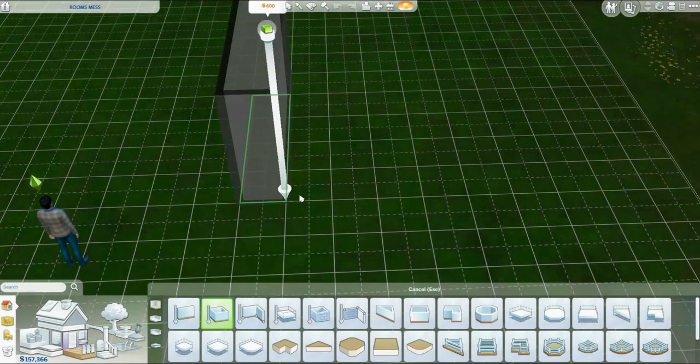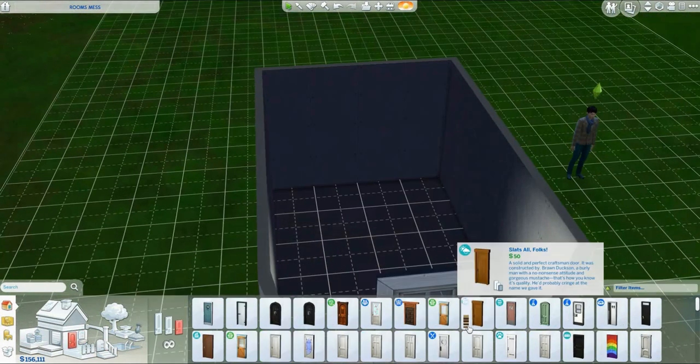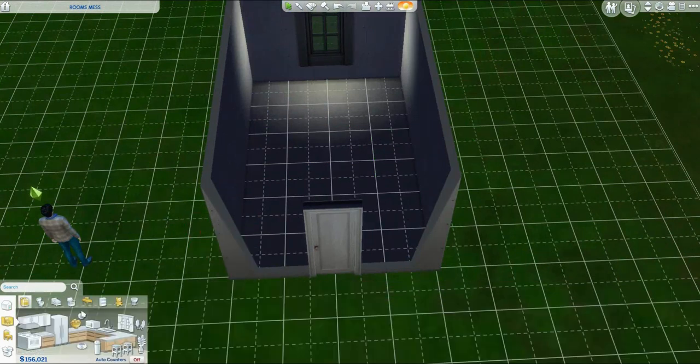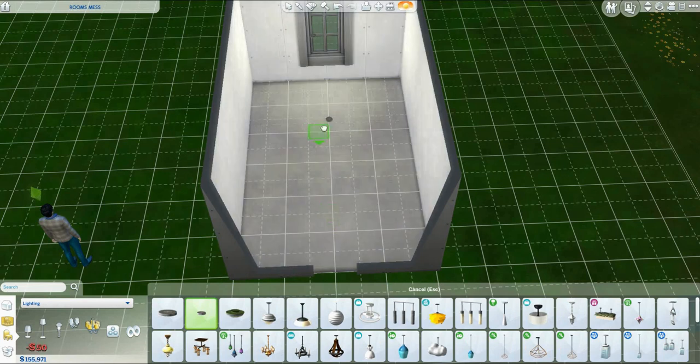Hey guys, so a quick video today. I had one of those moments where I had a room in my head and I wanted to see if it would work in game. It's kind of a dorm room, a little bit. That was the inspiration for it, and that's kind of what I was going for.